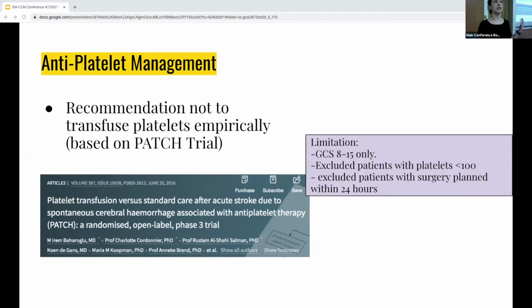Of note, the study was limited to only include patients with a GCS of 8 to 15. It excluded patients who were thrombocytopenic with platelets less than 100, and it excluded patients with surgery planned within 24 hours.